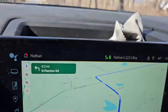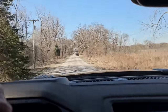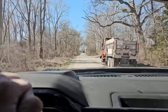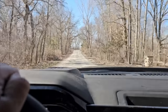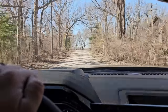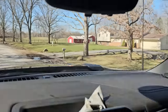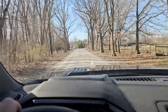I'm following my GPS. The number of people that have paved driveways coming off of this dirt road is astonishing to me. Like, we're up Ann Arbor-ish way, and the urban sprawl up here is just outrageous. But yeah, it really cracks me up how many people have paved driveways off of this dirt road. Like, does that really do you any good?